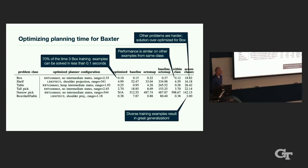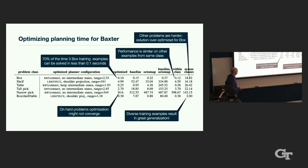So this, as a tool, is an incredibly practical thing. I mean, the contribution really here is in trying to come up with a good loss formulation that gives you meaningful information. But this is a reasonable way to find a well-performing planner configuration. With one caveat: if the initial representative problem that you picked is really hard, then optimization may not converge at all. So you see the baseline was struggling, but in the optimized case, basically we were timing out and whatever it came up with was terrible. It didn't perform very well at all.